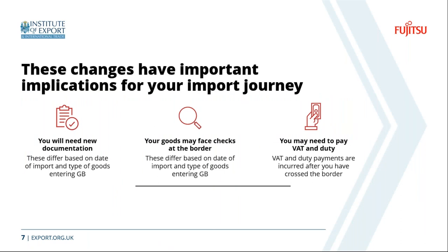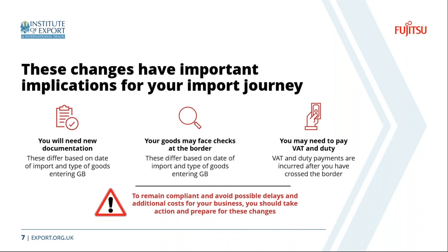So the focus today is very much on the import side, the European Union to Great Britain. The requirement for new documentation, the fact that goods may face checks at the border, also the implication potentially of import VAT becoming payable. It is possible, if you're VAT registered, to apply the principles of postponed VAT accounting. And if goods do not meet the rules of origin requirements under the Trade and Cooperation Agreement, import duty could also be payable. So it is very important that businesses remain compliant.